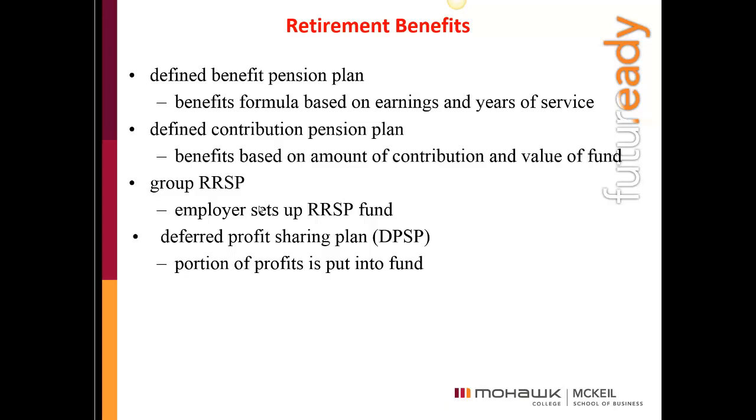So, for example, they have pension plans. One of the more common ones is a defined benefit pension plan. Benefit formula is based on your earnings and years of service. So, in other words, the more money you make with a company and the longer you're there, the bigger your pension will be. These are probably the types of plans that are the most lucrative to employees, but they're also the most expensive for the company to manage. The one that's become increasingly popular over more recent years is the defined contribution pension plan.